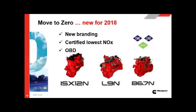So the 12-liter, the X12N, will be certified to 0.02 grams next year. The L9N, which used to be the ISLG, will become, it still is, but it'll be only near zero, so 0.02. And the 6.7 liter we just launched in 2016, we launched it at 0.1 gram. It has the same architecture as the other two, so we could do it, but we're out of bucks. So if there's a large demand and we can justify a business case, we'll take it down to 0.02 as well. But in 2018, all three of our products will be below the standard, optional standard certified for 2018.